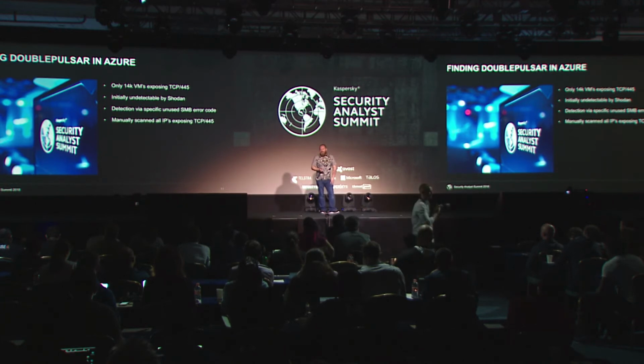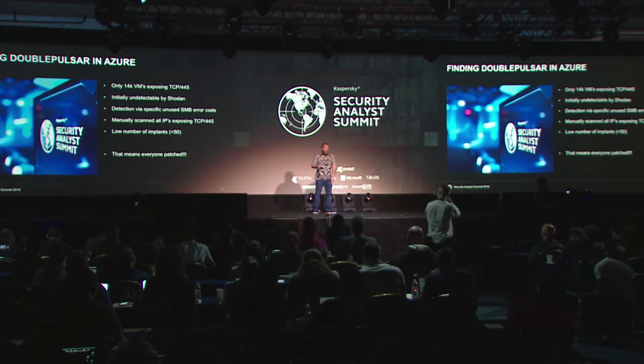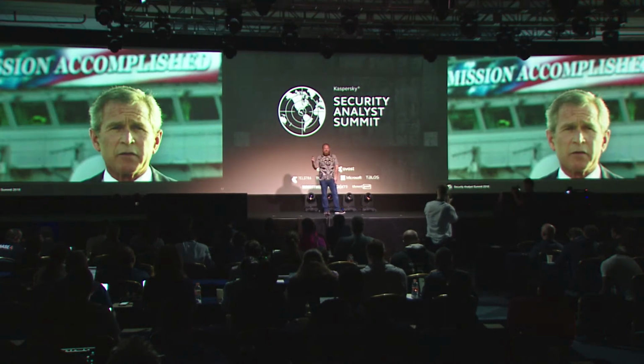I should have ended up adding this detection a few months later, but at the time we were trying to figure out how bad is this, what's our attack threshold. Turns out I was figuring there was going to be a lot more of these. We only had about 50 machines that had been hit with this. So you'd think, okay, 14,000, only 50 are implanted with this thing. That means everybody patched, right? And working for the Patch Tuesday team, we're like, sweet, we did something right, mission accomplished. Yeah, that wasn't actually the case.